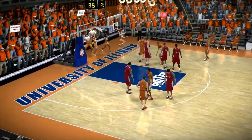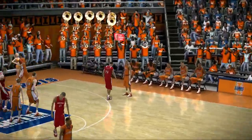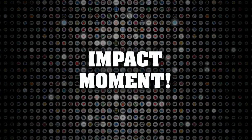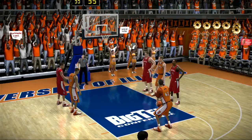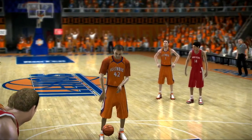Too physical. Oh, and you can see the frustration as he picks up the foul. Oh, that's a bad, bad foul right there, Brad. To the line. Makes the shot. No problem so far at the free throw line tonight, Dick.